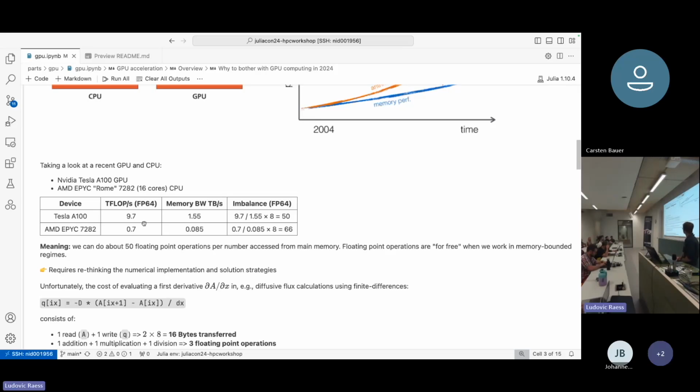The thing to look at is just these numbers. Why GPUs are more interesting in general is because they have a higher memory bandwidth and they can achieve higher arithmetic intensity, and that's it. So there's a factor between 1 and 2 orders of magnitude, and that's the speed up you expect from making a code run on a GPU, assuming that the algorithm can be nicely parallelized on GPUs, which is not the case for everything, and that's a bit the challenge.